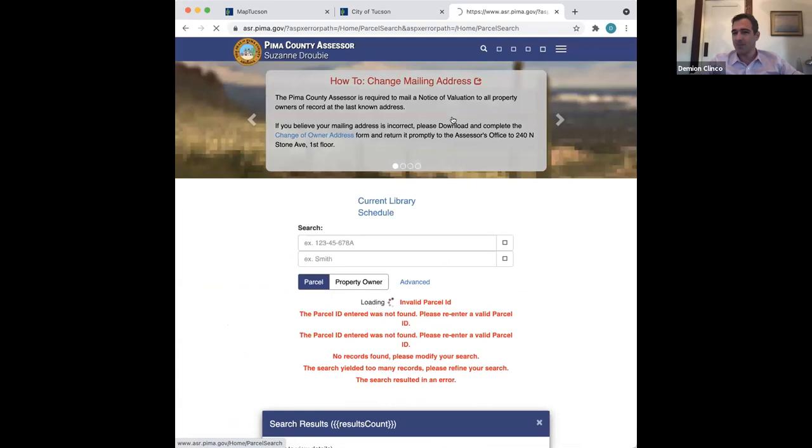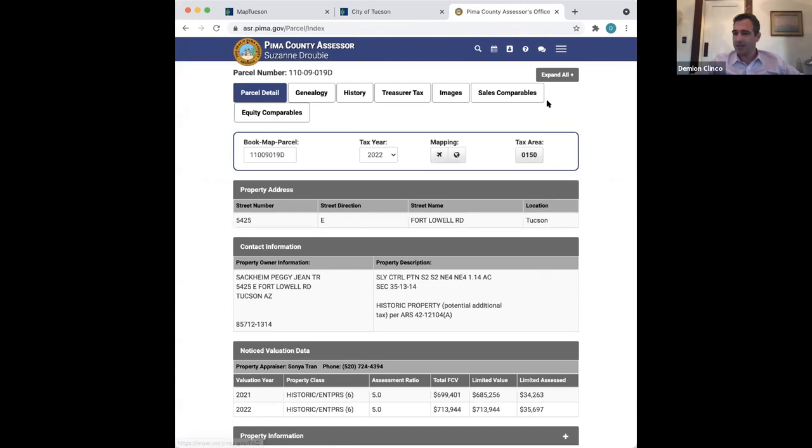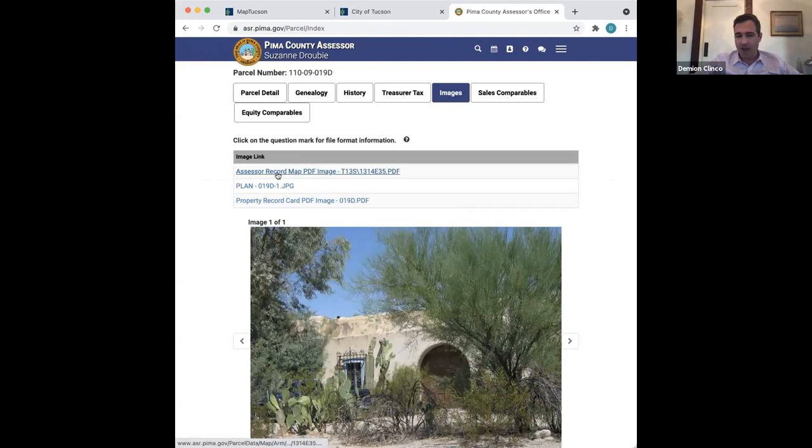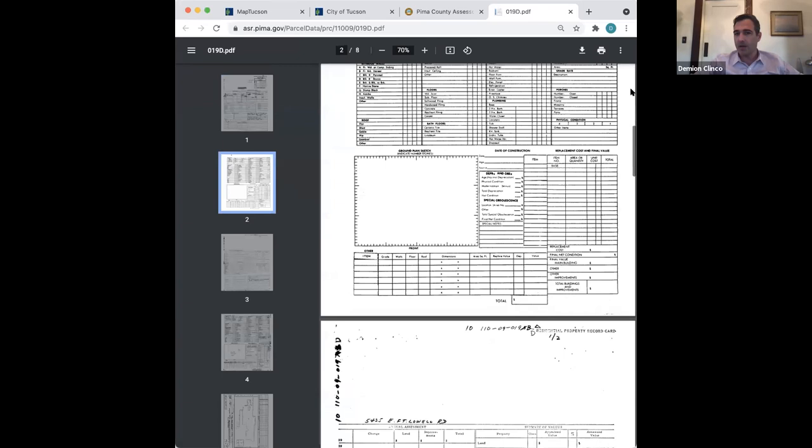We will open this and we come back to the same record that Daniel had pulled up earlier that shows all that different information. I always go to images. In images, there's sometimes a picture of the house, and then there's the assessor record map information. But what I find particularly useful as a first stop is the property record card, the PDF image. These were created in the 1960s. They're more complicated the older the property gets. And when we scroll down, it has all sorts of information.